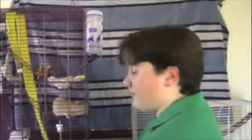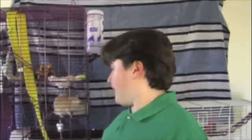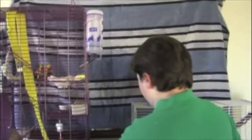Rat toys. Now, let's look at some basic rat toys. Here's what you call a tube. He hasn't chewed it much, only a little bit on the inside. But theirs is like you took some paper and wrapped it in a circle. Probably disintegrated by now.